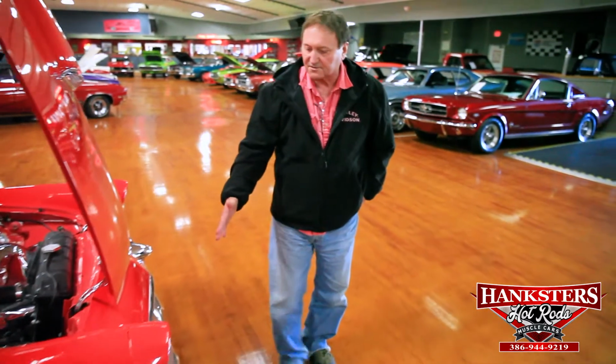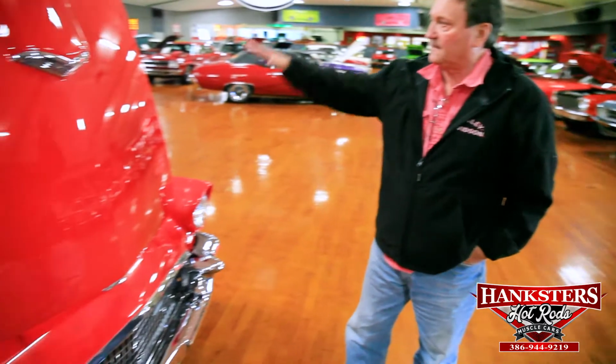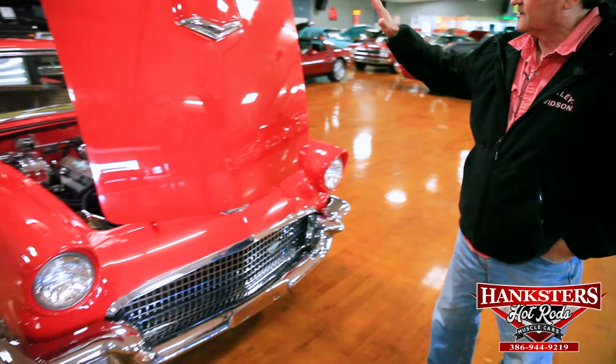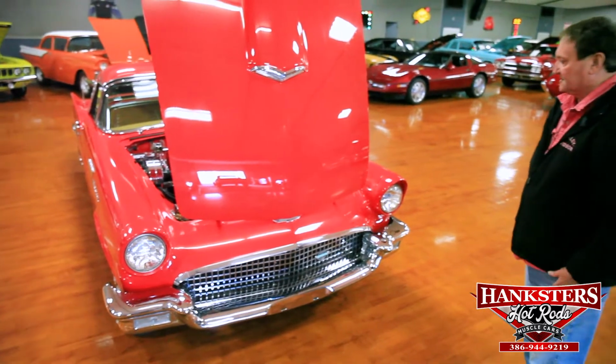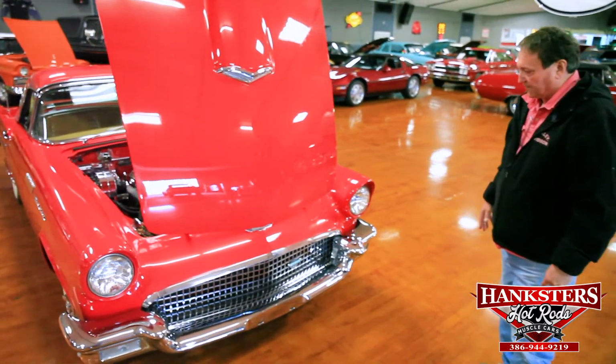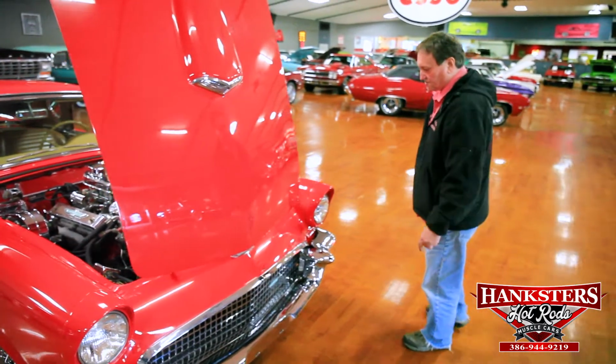The chrome appears to be a foot deep. The grille is flawless in every way. There are no waves, no marks on the vehicle. The hood has, there's nothing that you can detract from the perfect finish and fit of this vehicle. It's just as nice as you'll ever find one.